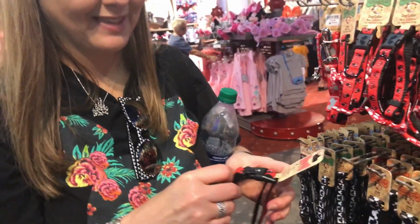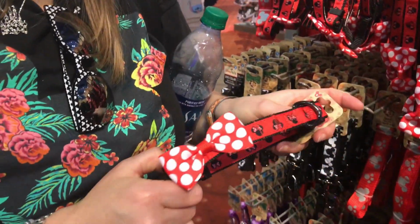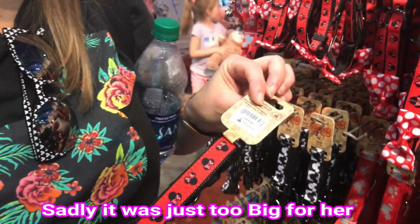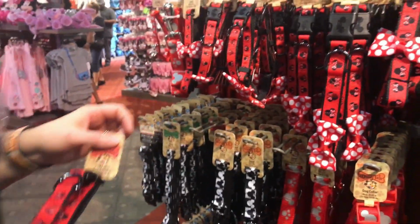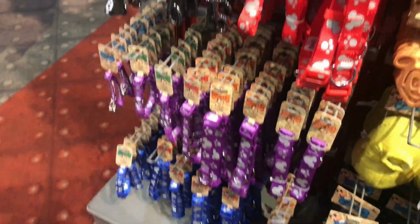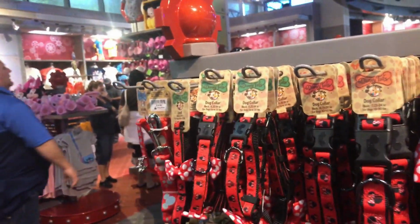All right, what did you find for Nellie? Oh, she's gonna be so adorable. How much is it? $14.99. That's not bad. She's gonna love it. They also have ears for your dogs. Or I'm gonna make her love it. She might not like it as much as putting on a shirt.